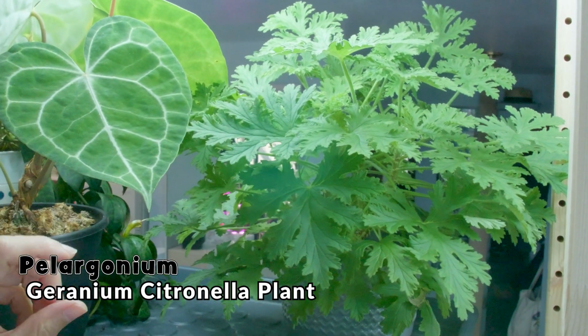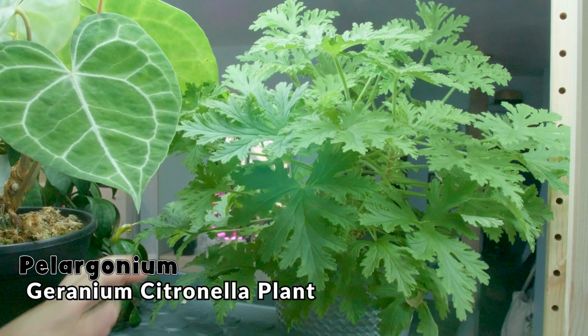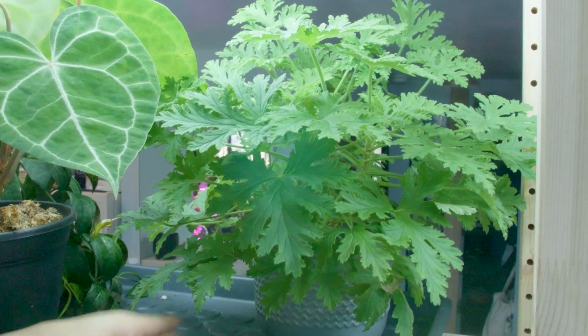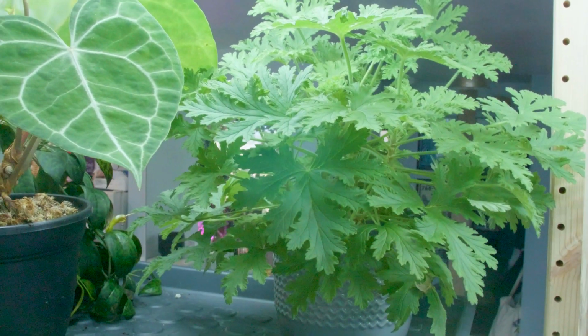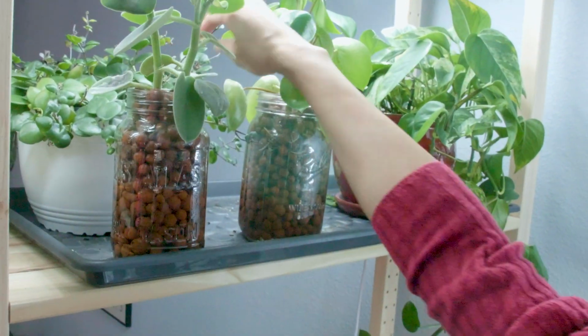This is my Citronella plant. I grew it from a little rooted cutting and it has gotten ginormous. I love it. I think it smells really, really nice. I highly recommend you getting one. And it's super easy. Like right now, it's a bit dry. It needs water and it's not complaining. And once you water it, it just comes right back. So amazing.